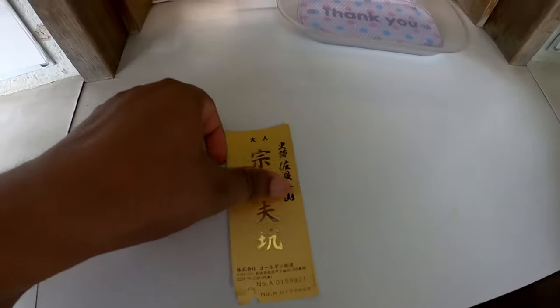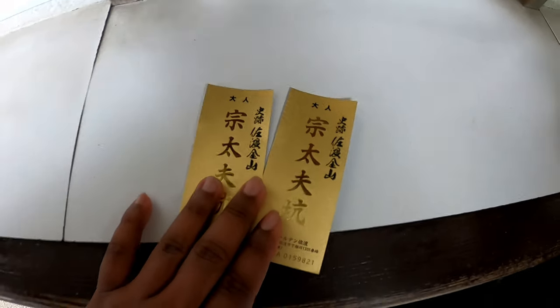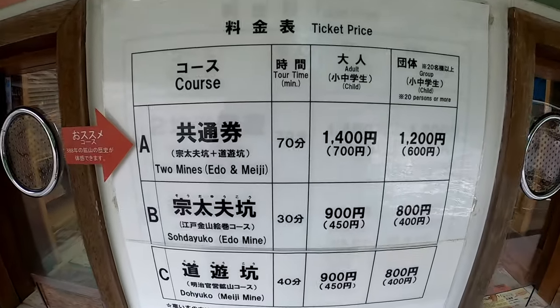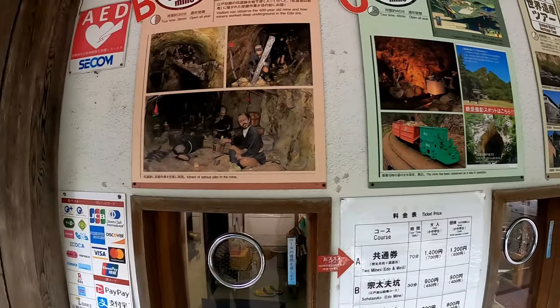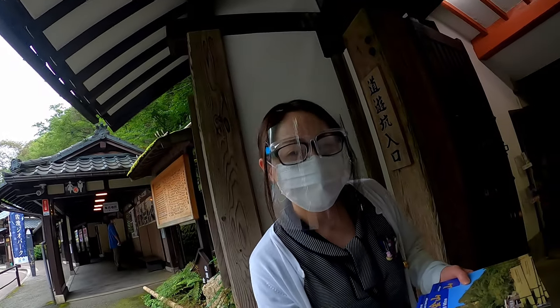Got our ticket. There are three courses, three routes to take in the caves. We are taking the B course, which costs 1400 yen, and it will take about 40 minutes to cover the whole cave system. So yeah, let's go.